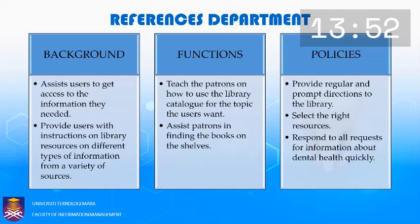Reference Department is the department that assists users to get access to the information they needed. This department helps in providing library users with instruction on library resources, and provides recommendations on library collections and programs on different types of information from a variety of sources. One of the policies of the reference department is to provide regular and prompt direction to the library. One of the functions of the reference department is teaching the patrons how to use the library catalog for the topic the users want.